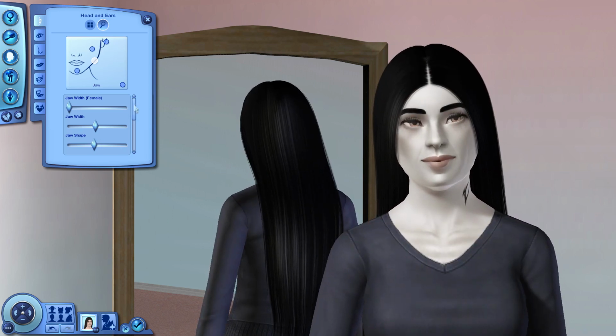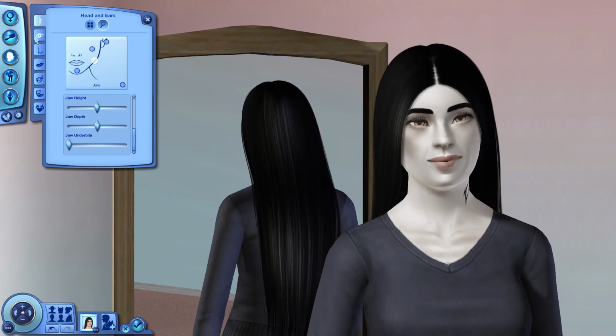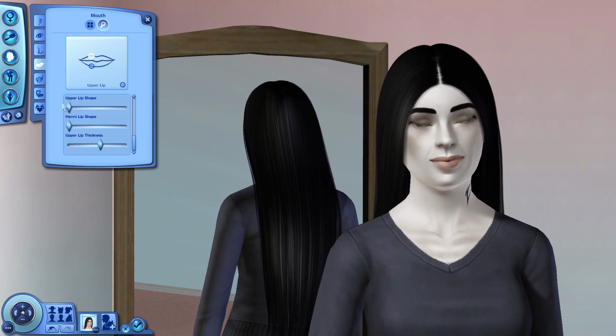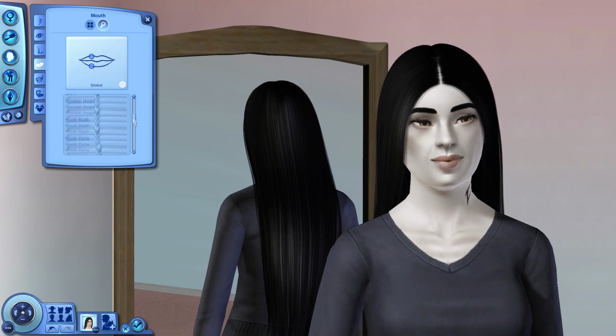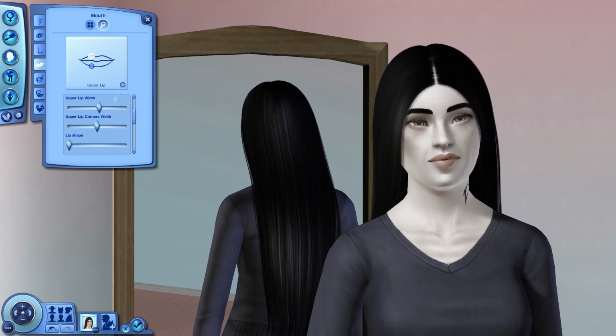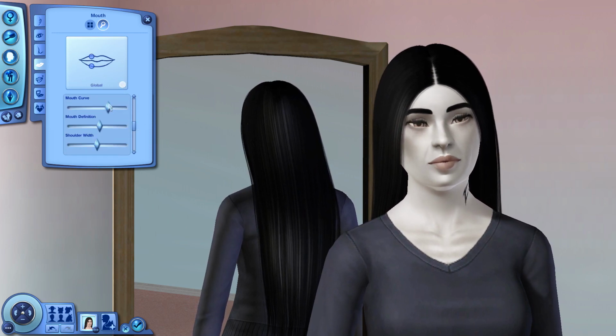If you have sliders, you just know what happens. It's a nightmare. It is not pretty. It is just giant head Sims with tall bodies or short Sims. So I had a little bit of issues with her, not because she has a giant head or anything, but just because I had issues, and still have them.